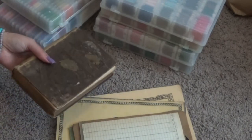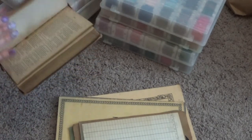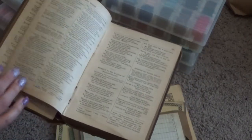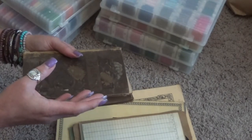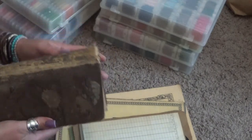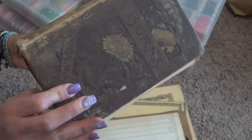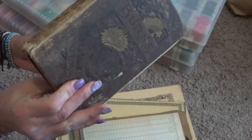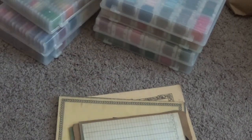I only grabbed one book this time. I'm surprised. I usually end up with quite a few because there's such a good deal there. But this says Burns Poems, and I just liked the pages, the way it looks. It's old, and I like the fact that it's just full of different poems. So I can cut out certain ones and use them in different parts of a journal or tags. You know, all the kind of stuff we use these old books and pages for. And I just love the way the spine looks. So this would be a fun book to repurpose into a journal of some sort. So I was really happy to have found this one. I thought that was really, really fun.